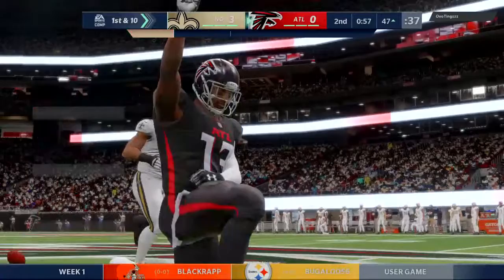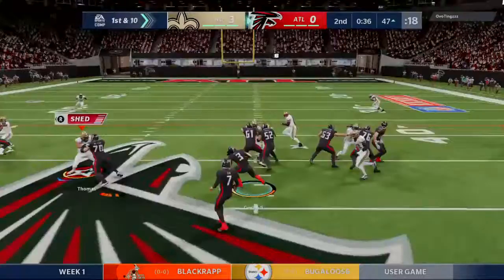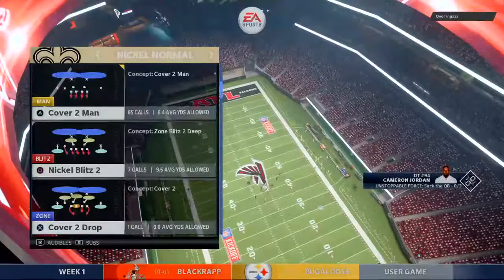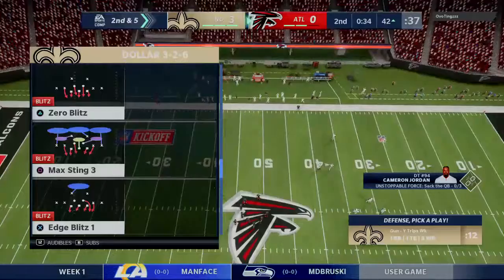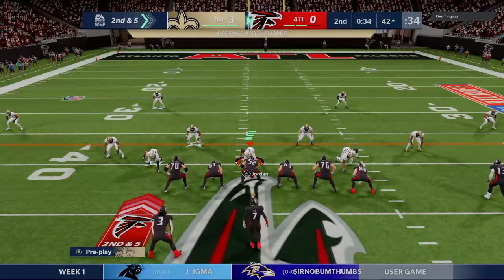This offense finding its legs now. Here's another 1st and 10. They run out of the shotgun with Gurley. And a 5-yard gain gets him to the 42. Now the Falcons going to use one of their timeouts as the clock will stop with 34 seconds to go before halftime. 2nd and 5. After the pickup of 5, here's 2nd and 5.